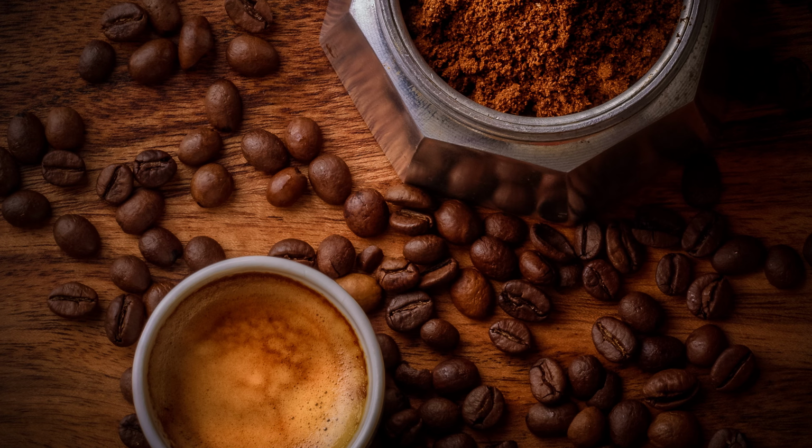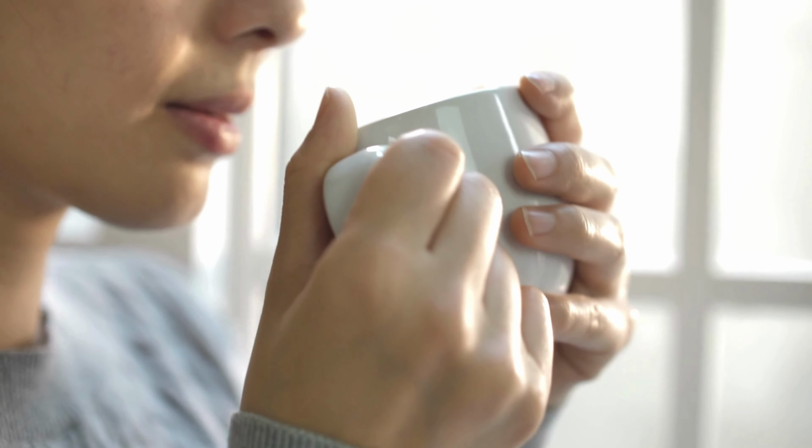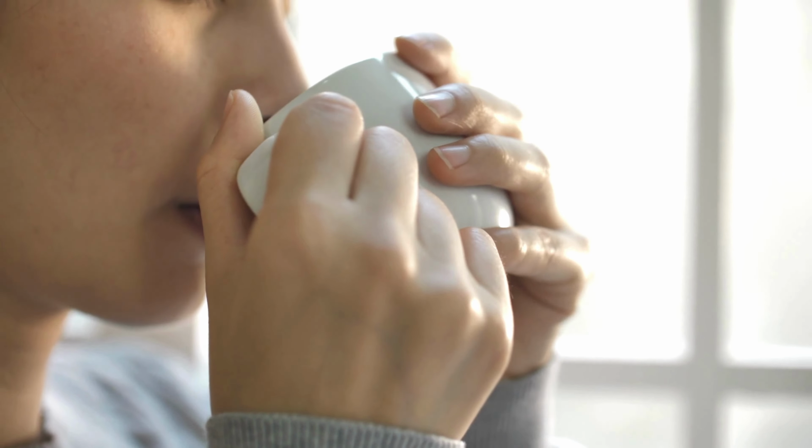Coffee contains bioactive compounds such as chlorogenic acid and caffeine, which have been linked to improved insulin sensitivity. Chlorogenic acid may help regulate glucose metabolism by inhibiting glucose absorption in the intestines and reducing glucose production in the liver. Caffeine, on the other hand, has been shown to enhance insulin sensitivity by increasing glucose uptake in muscle cells and improving insulin-mediated glucose disposal.